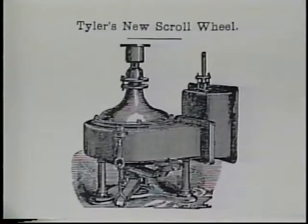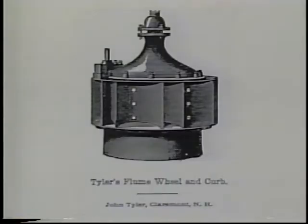Later on, a new, smaller, and more efficient water turbine was developed. One such was the Tyler flume wheel shown here. Some of Dartmouth's mills converted to these turbines in the later 1800s and used them until the advent of the internal combustion engines, or until they ceased operations.